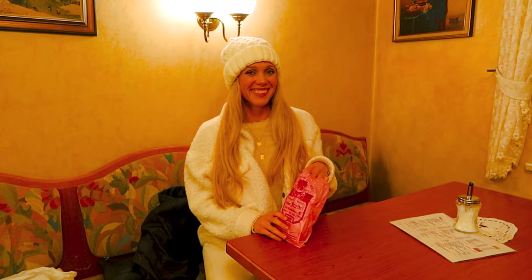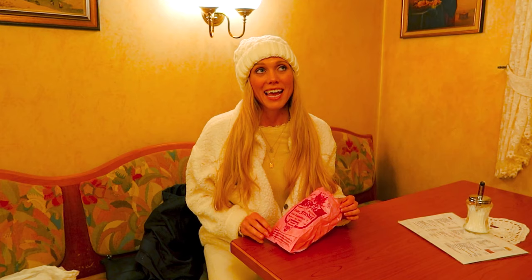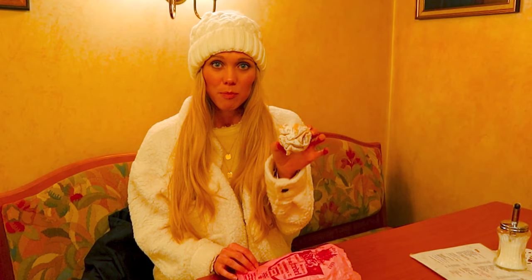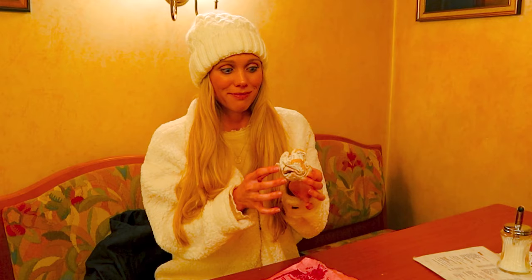All right, so when I was researching things to do in Rothenburg, every single blog said that you had to try their iconic snowballs. So I thought I'd do it. Ooh, it looks like it's a big ball of fried dough. And I just got the powdered sugar one. So let's see how it tastes.